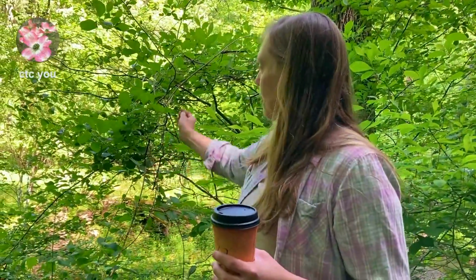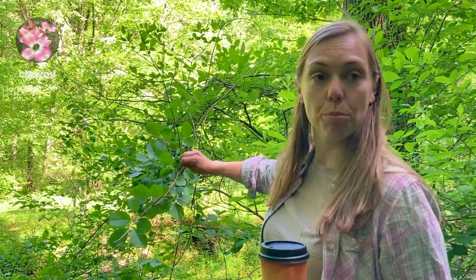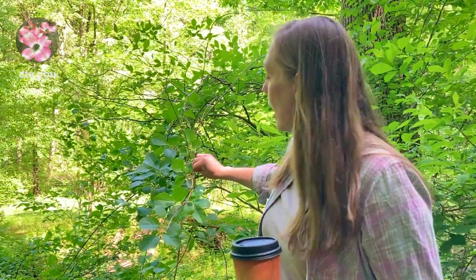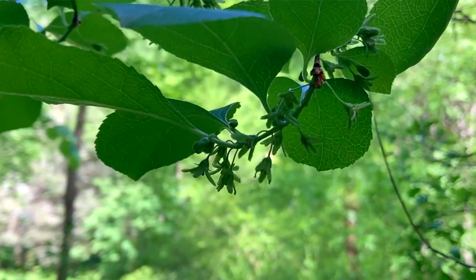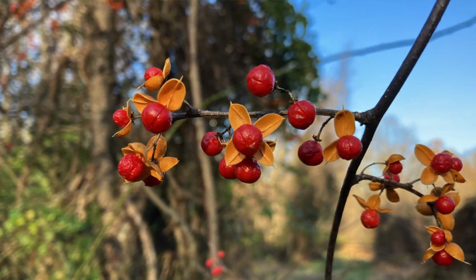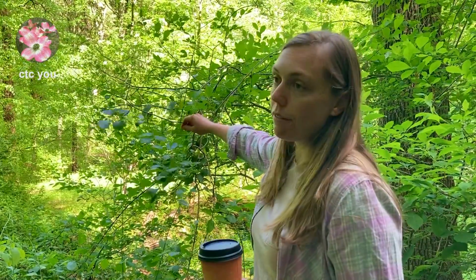Now this, anyone know what this is? I'll say it is not a native plant. This is Oriental bittersweet. So this is a pretty common invasive plant in our region. And see these flowers, it's flowering super early. Nothing special about them, but they'll turn into red berries, sometimes yellowish berries, that will get spread around by birds. And this is a particularly tough vine because it likes to strangle things.